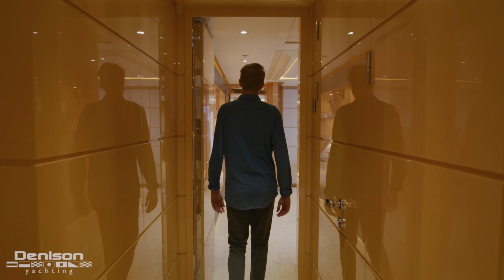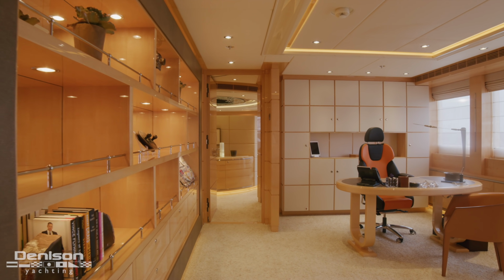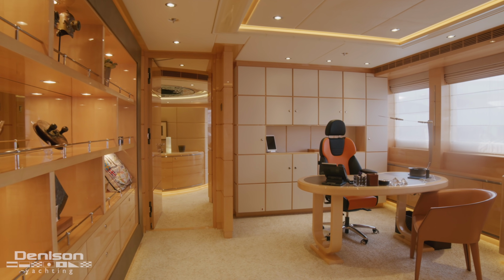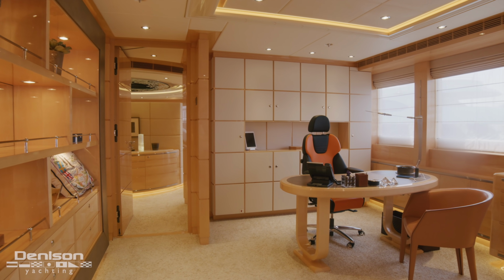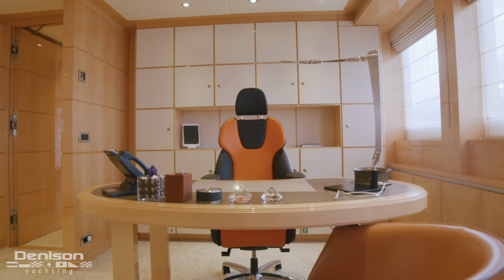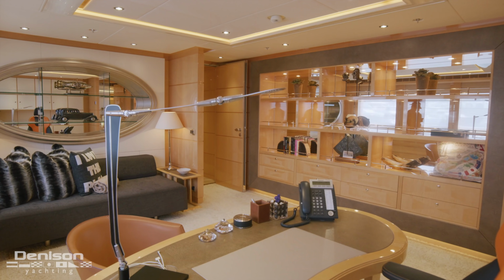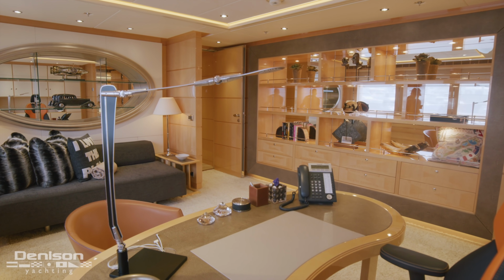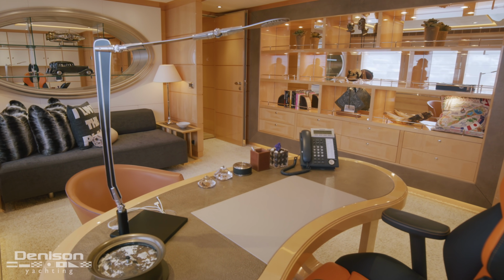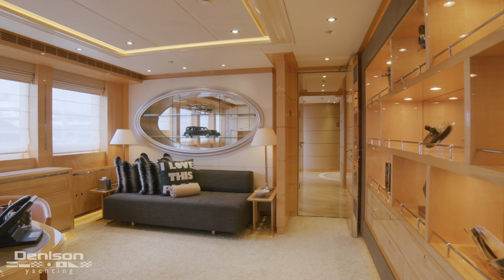I'm going to take back over for a few minutes and show you around the guest accommodations on board, beginning with the on-deck master stateroom. The first part of the owner's suite you come to upon entering is a study or an office. This is a private escape where you can get away for a few hours of work or end your day when you have guests on board. This office also creates a buffer between the main deck foyer and the master stateroom itself.